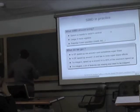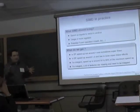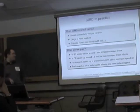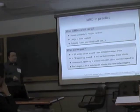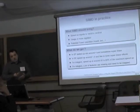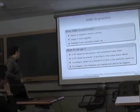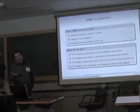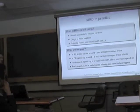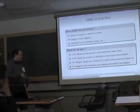So in practice, doing that by hand, what do we get? In single precision, most of the time we have a speedup of 4 or so. And sometimes we have superlinear speedup because on most SIMD architectures right now, the pipeline of the floating point SIMD extension is deeper than the scalar one. Basically, the superlinear speedup is the 4 times speedup from the cardinal plus some speedup from the pipeline issues. In double precision, we have a speedup of about 1.5 to 1.7, and few to no superlinear effects, because we work with smaller intrinsic parallelism.